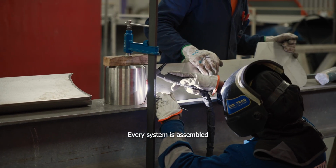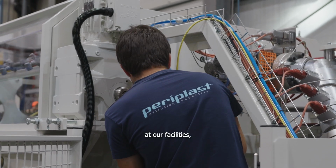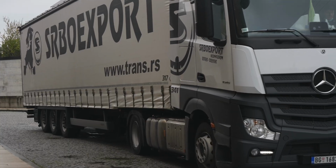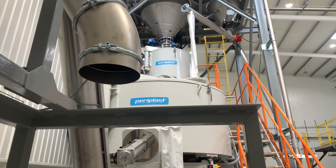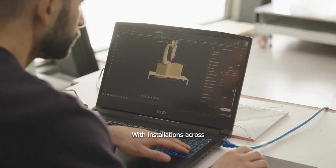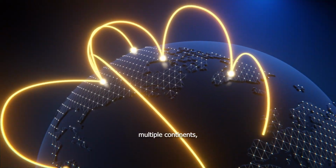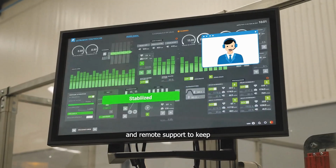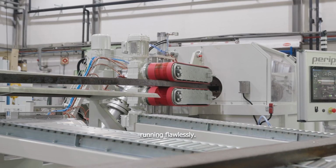Every system is assembled and fully tested at our facilities, ensuring smooth integration at the customer's site. With installations across multiple continents, our teams provide on-site and remote support to keep every line running flawlessly.